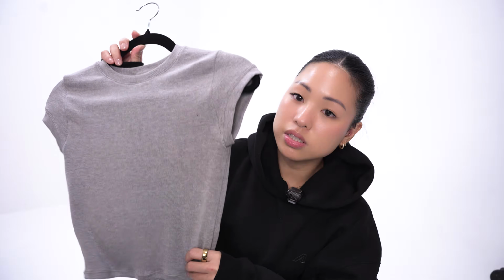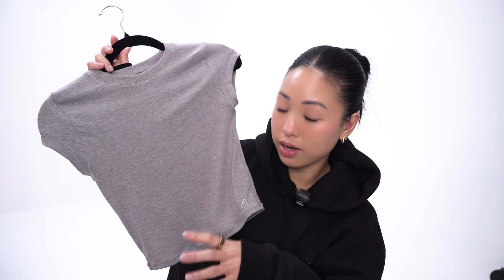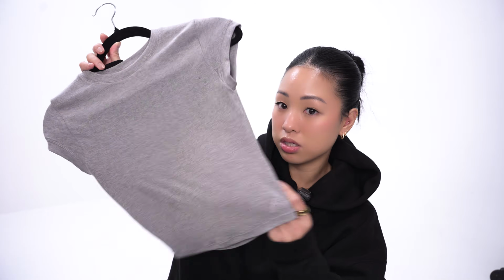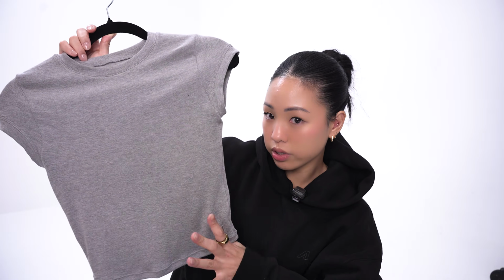This material is very much a loungy material. It's not something that you would wear to work out in at all. It's a great transitional piece, I think, between the seasons. It's very flowy, very slinky, very stretchy, woven, knitted, whatever you want to call it.